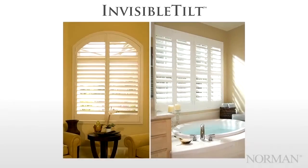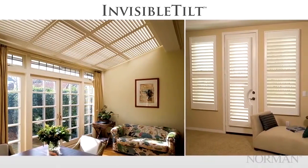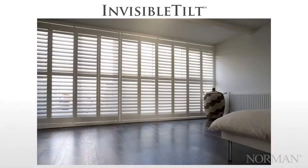Invisible tilt is available in all shutter lines, including specialty shapes, track systems, and French doors, and comes standard on all Perfect Tilt RF motorization. Invisible tilt, the world's most advanced shutter tilting system, bar none.